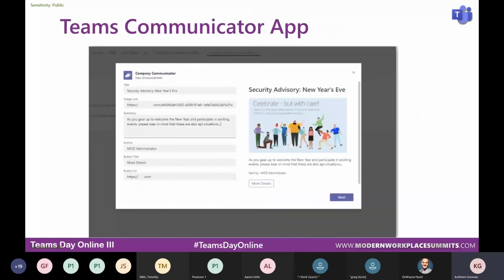I also just wanted to make you aware of an app that's quite useful when communicating, if you're already using Teams especially. So this is a Teams Communicator app. In here we have a place where I can create a piece of communication. So here I've got my title, I've added an image, I've got a little blurb in here.